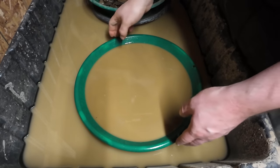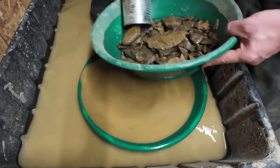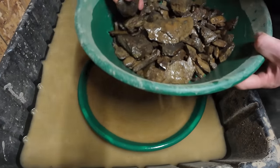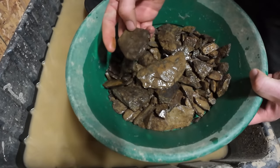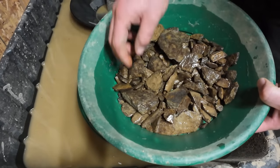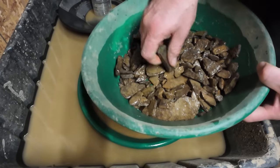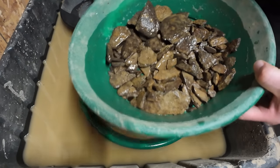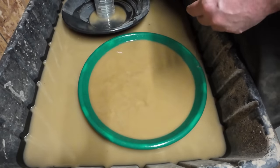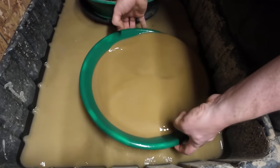Alright, so we hit some small gravel. See it here. That's a pretty nice rounded rock. Not all of them are rounded. A lot of them are somewhat rounded. That one's fairly round. So, there could be some gold in this. Maybe. So let's do a pan.